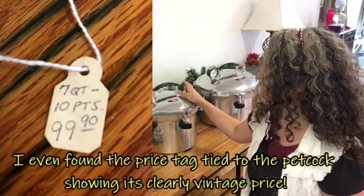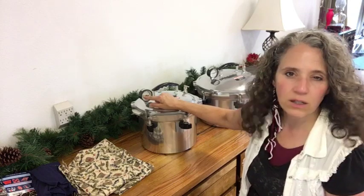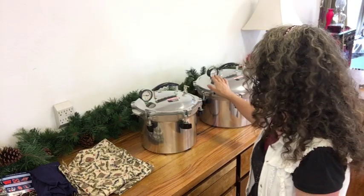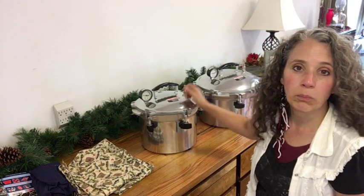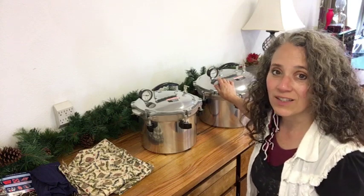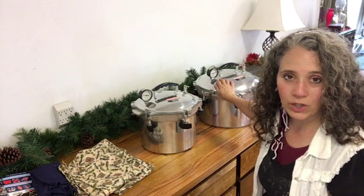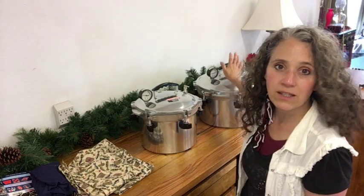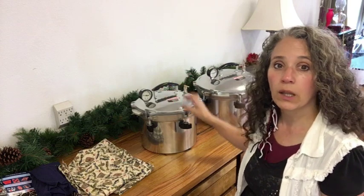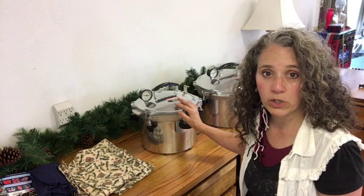Now, obviously these need to be looked over. I'm looking at the gauge on this, and it's clearly off. This one is definitely in really good shape, this bigger one, which is the one I think Kayla's gonna want if she doesn't want both of them. I already told her about it. I said, I got you some pressure canners. You can take them both. You can just take one, whichever you want. If she decides to take this one and not this one, then I will either find another home for this one, someone else who's looking for a pressure canner.